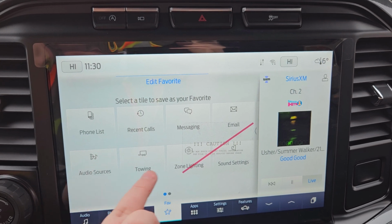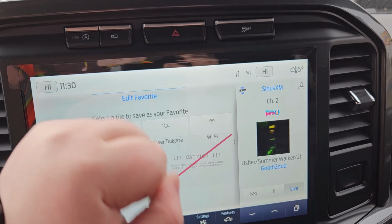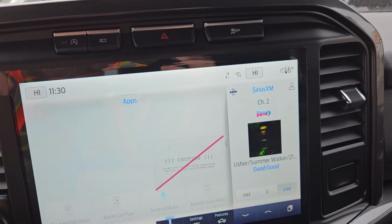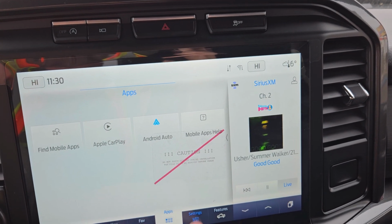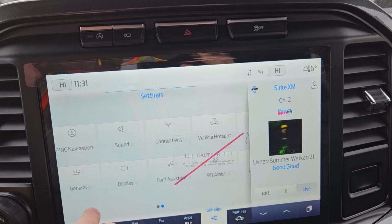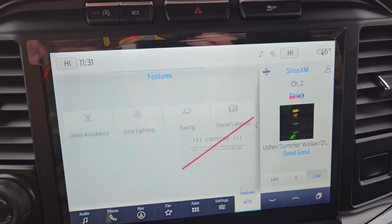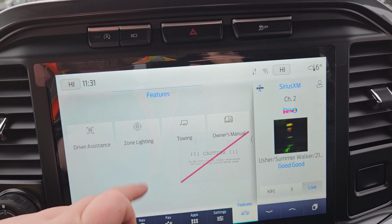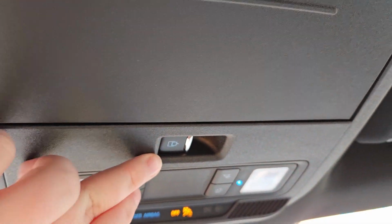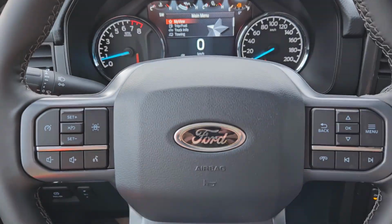your favorites such as your apps, towing, zone lighting, Wi-Fi. You do have a Wi-Fi hotspot with this vehicle, apps such as Apple CarPlay, Android Auto, settings such as SiriusXM, sound, connectivity, vehicle hotspot, features of the vehicle such as driving assist, zone lighting, towing, and manual. Looking up above me, we do have that rear window opener, as we can see there, which is pretty handy.